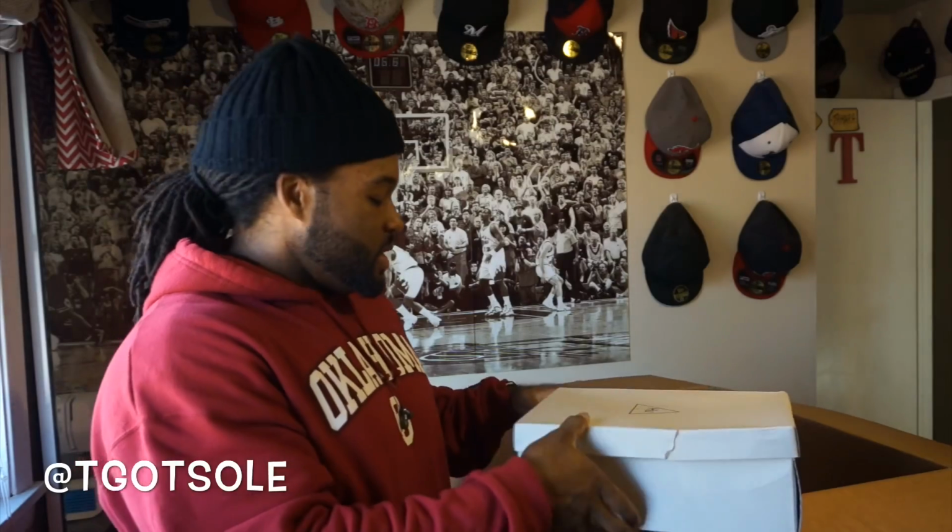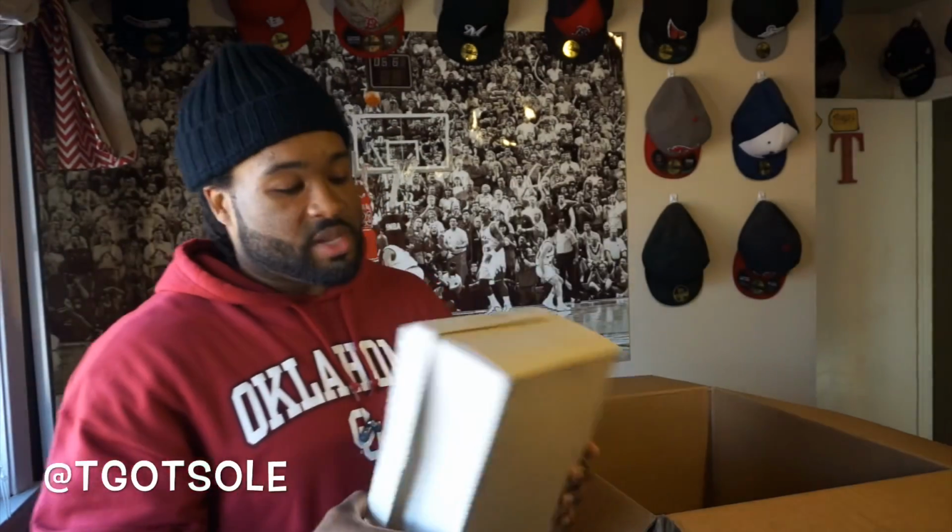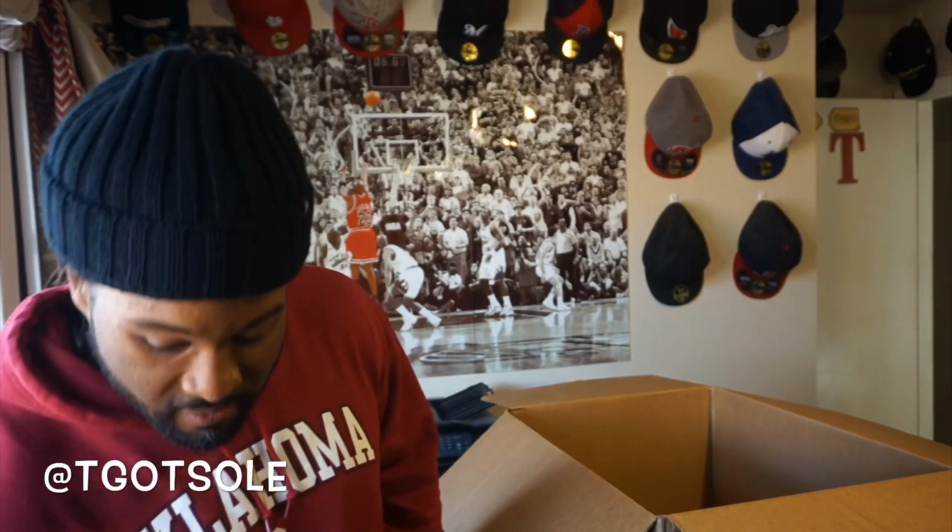740 bucks. These alone will probably bring close to half my money back. And the Lance Mountains and undefeateds and those LeBrons are crazy too. So I'm really happy with this box. 740 bucks. If you guys missed the last video, go back and check that one out. I still have some shoes available for it.